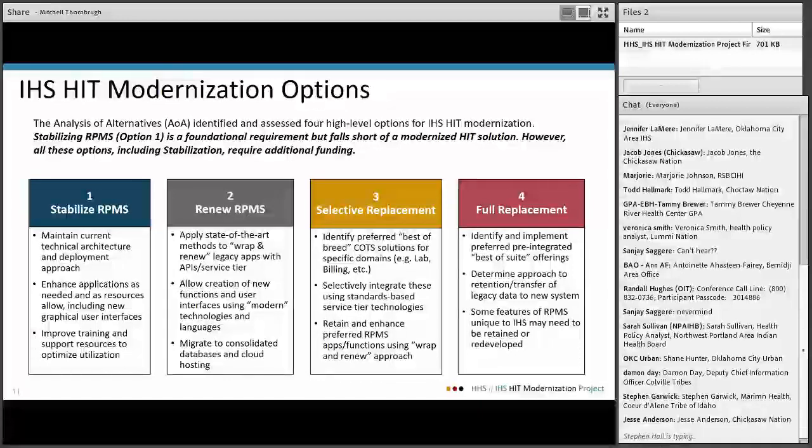The second option is selective replacement, which entertains a best of breed, which could include multiple different commercial solutions. And the fourth option is a full replacement, which would be the acquisition of a commercial solution and introduction into our environment.